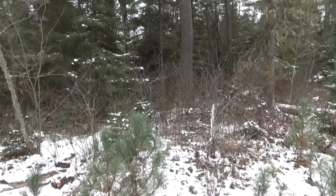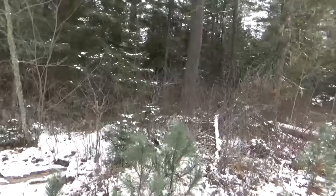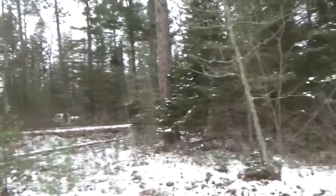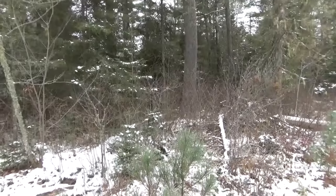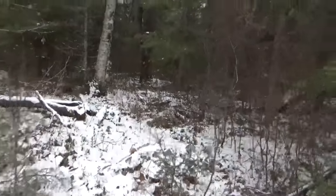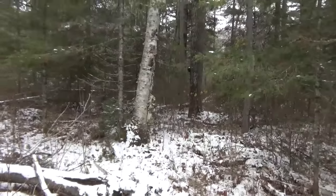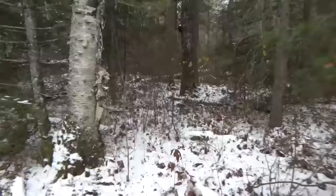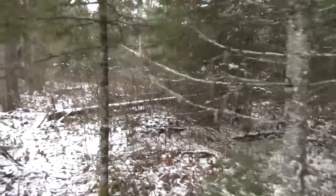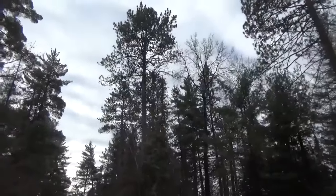Just jumped another grouse. Could have been the same one that I jumped back there, but my truck is right there. I think next year when I come up here, I'm just gonna do Grouse Camp 2024. Forget about the deer. My birds are here. I can hear another one all the way up there.